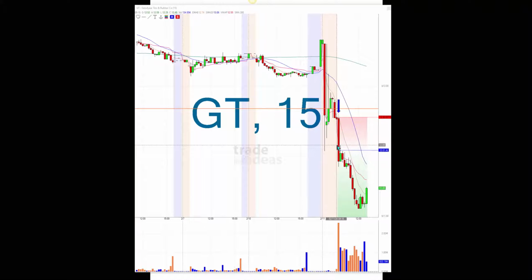And I got into this trade, I think it was at $11.88, and then this is what happened. So I got in on this candle here, I believe, but it looked like it was just going to start to break through 12, so I exited the trade.